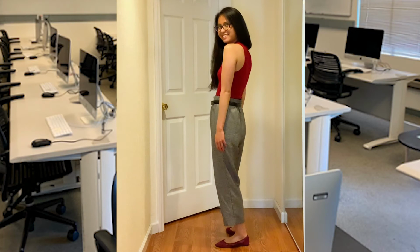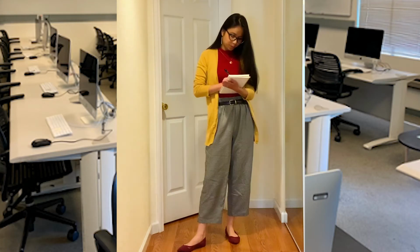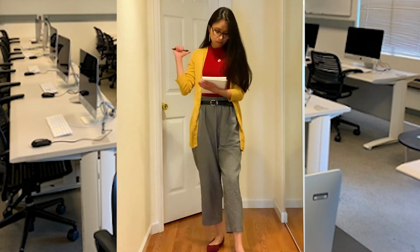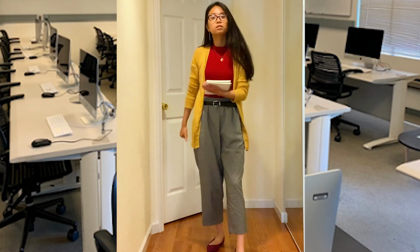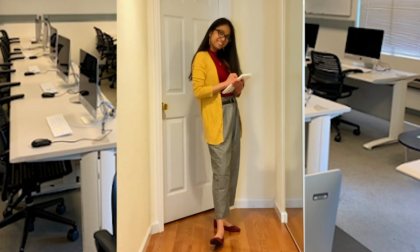And then there's graphic design. No surprise that I would kind of try and squeeze this in here. I see graphic design as a sibling to digital art because there's some overlap, but at the same time, they're pretty different from each other.